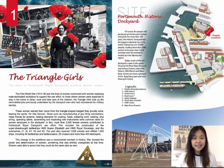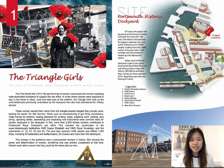So the first project takes part in a story play to highlight the story of the city of Portsmouth. The design was inspired by the story of the Triangle Girls, the group of girls who worked and volunteered in the First World War, repairing the boats and ships. The location is the Portsmouth Historic Dockyard, and the four key elements chosen from the story were the poppy, the navy, the mesh and the triangle badge.